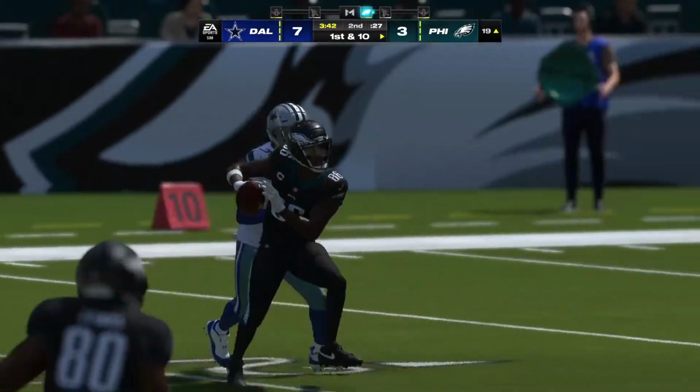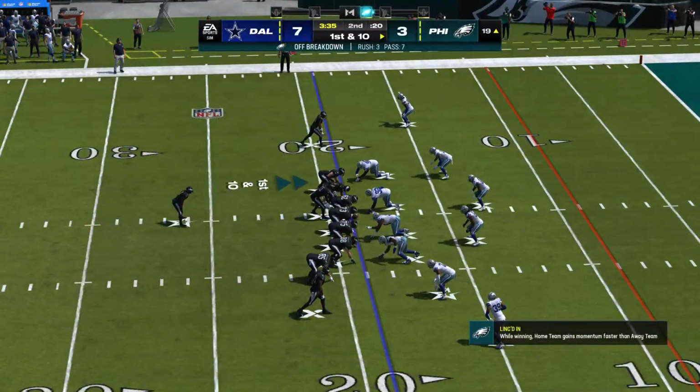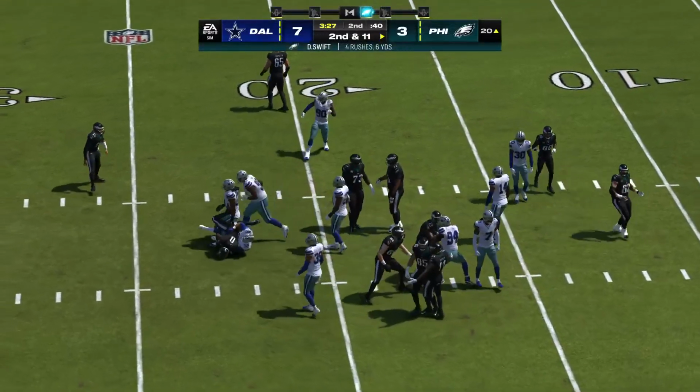Well, that certainly has to feel good. And it's not all the time that the play caller should get all the credit. Sometimes I think in the huddle, the quarterback just says, hey, who's going to make a play for me? I just need something right here. And the end result there, nice first down.